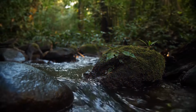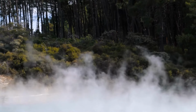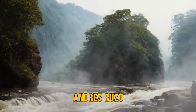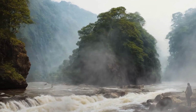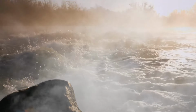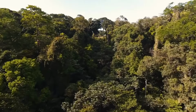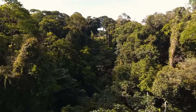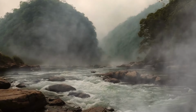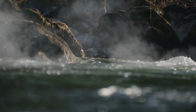There was an old Amazonian legend that told about a river that was so hot that it boiled. And it was believed to be just a legend until Peruvian geoscientist Andres Ruzo questioned if the river could be real. All experts denied such a possibility. After all, hot rivers do exist, but only in the areas where there are volcanoes. As for the part of the country mentioned in the legend, there are no volcanoes in that region. But Andres Ruzo was too dedicated to give up. And in 2011, he finally located the river from the legends.